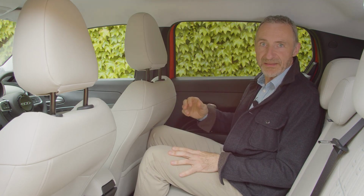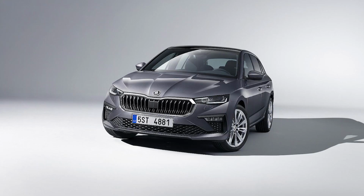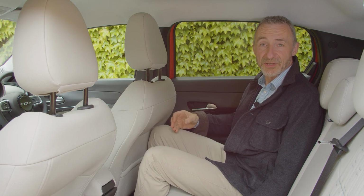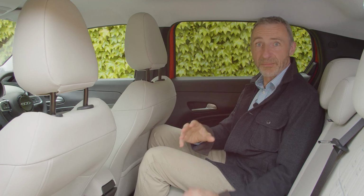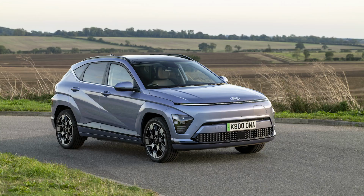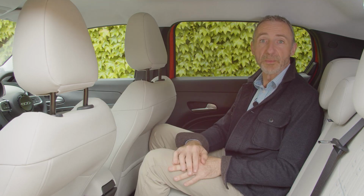Obviously expectations in this regard really can't be too unreasonable from a car in this class, but combustion rivals like Skoda's Scala show that much more is possible from a B segment hatch, while if you're considering an EV, a competing Smart #1 has the useful sliding bench base that Fiat hasn't been able to build in here. An only slightly smaller EV like Hyundai's Kona Electric has a reclining rear backrest. That's another thing missing from this 600. But let's look at what we do have here.